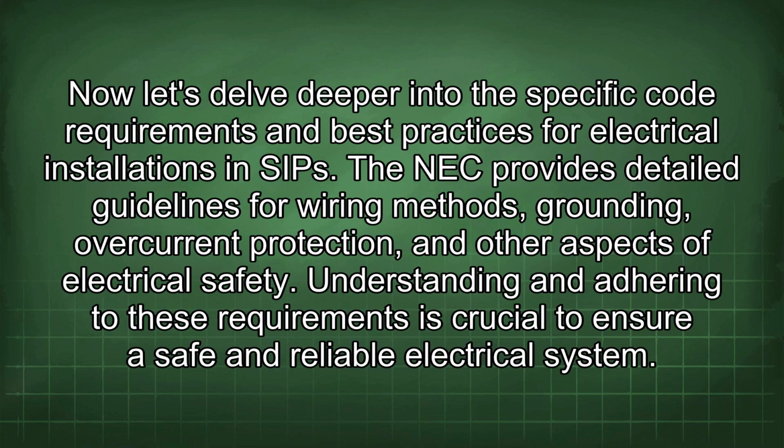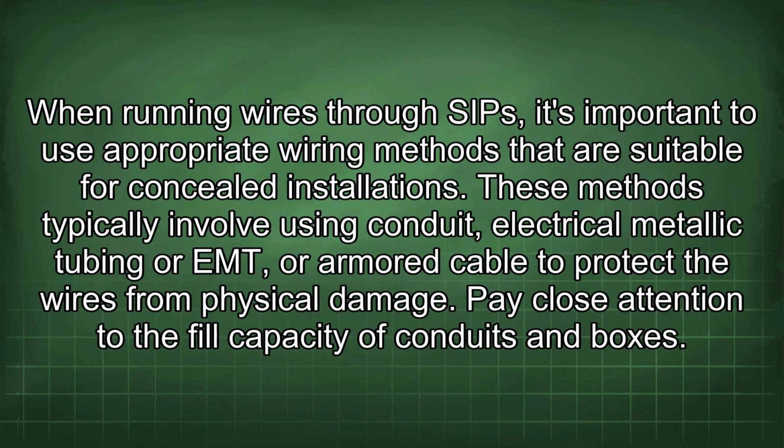Now let's delve deeper into the specific code requirements and best practices for electrical installations in SIP. The NEC provides detailed guidelines for wiring methods, grounding, overcurrent protection, and other aspects of electrical safety. Understanding and adhering to these requirements is crucial to ensure a safe and reliable electrical system. When running wires through SIP, it's important to use appropriate wiring methods that are suitable for concealed installations.